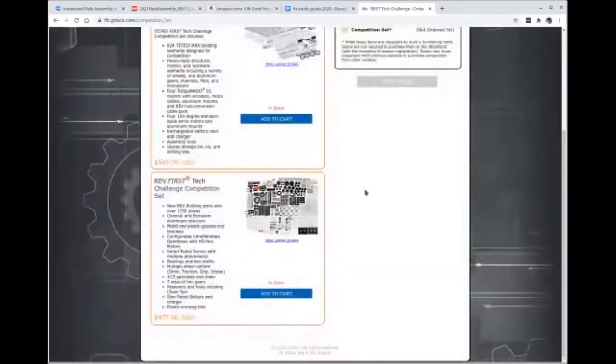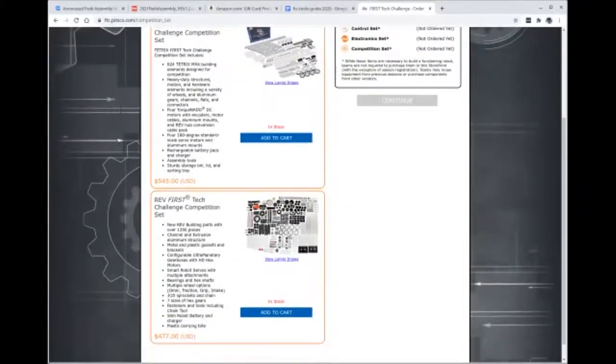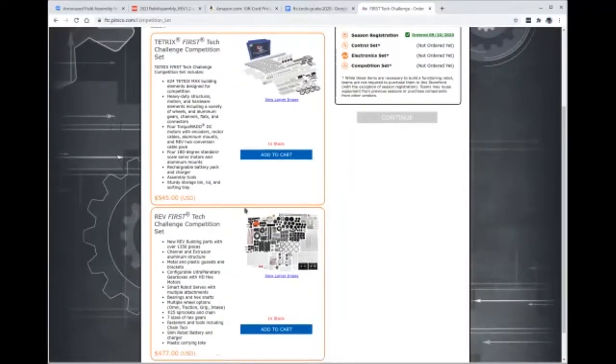The biggest difference between the Rev way of doing things and most of the other building sets is that Rev is extrusion based. And where did I put my extrusion? Well, let me just grab a robot here real quick so I can show it. Just a moment while I grab my robot.